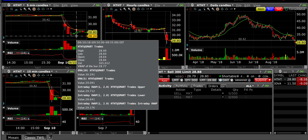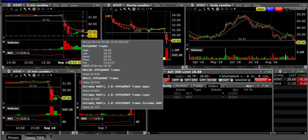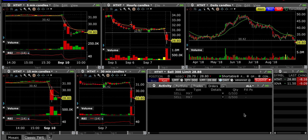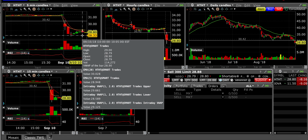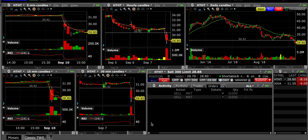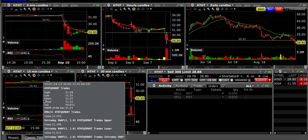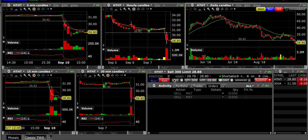So looking at this level, if you take a look at this, you can clearly see the 29 is really the level. It's really hard to break, right? So I'm trying to put an order, but it's not really filling it up. The volume kind of died on this name, right? It's only 1,000 shares. That's really not good. Alright, market.